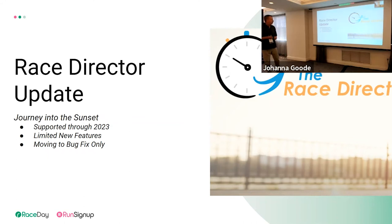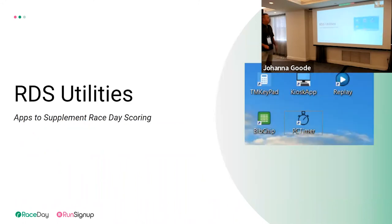So, obviously it already is in a bug fix mode, so I'll certainly fix any bugs that are there, but really aren't going to be adding a whole lot of new features. But one thing that I have done is for components of Race Director that may not be ready yet in RaceDay Scoring and are extractable, I'm starting to build some standalone applications that you can use whether you've been a Race Director customer or not. I was going to go over those right now. So there's five of them, and I'll show you some screenshots. I'll be in the demo room this afternoon if you want to see any of these.